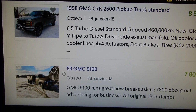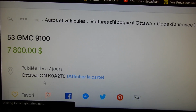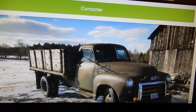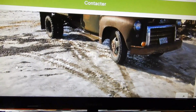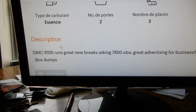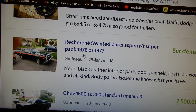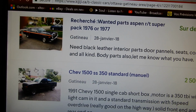Look at this. I skipped by this one before. Let's check that out. 7 grand. A '53. Look at that, eh? You buy it, I don't even do anything to it. Look how cool that patina is on that. No wonder he wants that much money. Yeah, that's freaking nice. Very sweet. Only one picture, buddy. You need to put more pictures, okay? Especially for the price you're asking. Come on now. Nice Demon or Duster.